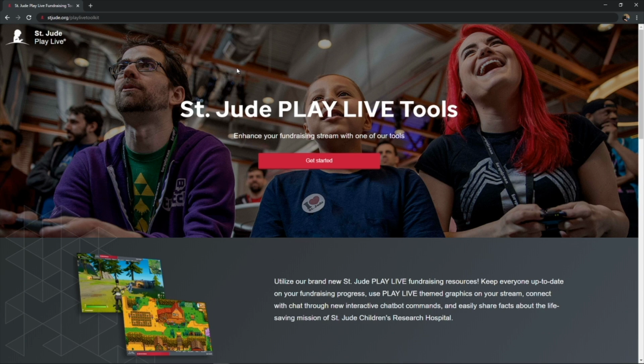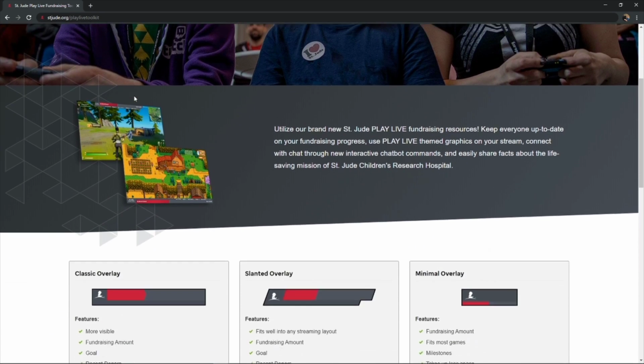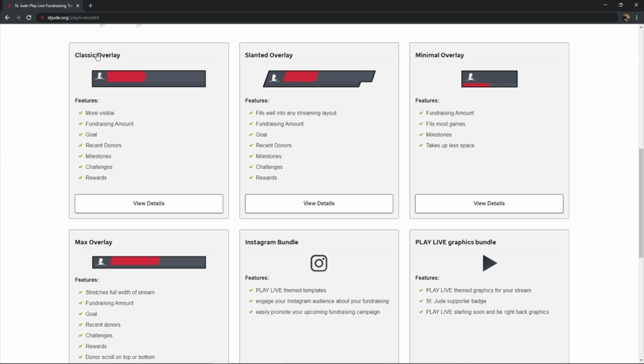So this is where you'll first land when you go to stjude.org/playlive-toolkit. And here's where you'll find all the new tools and resources that we're rolling out for everyone this year. And if you start to scroll down, you'll notice some of the new things we've added down here. I'm going to talk about these four right here first. The classic overlay, the slanted overlay, the minimum overlay, and the max overlay.